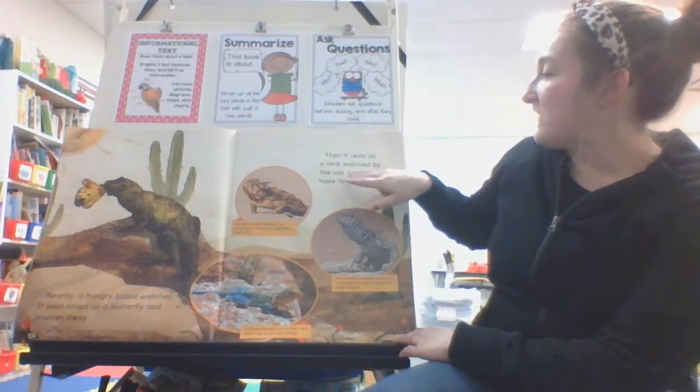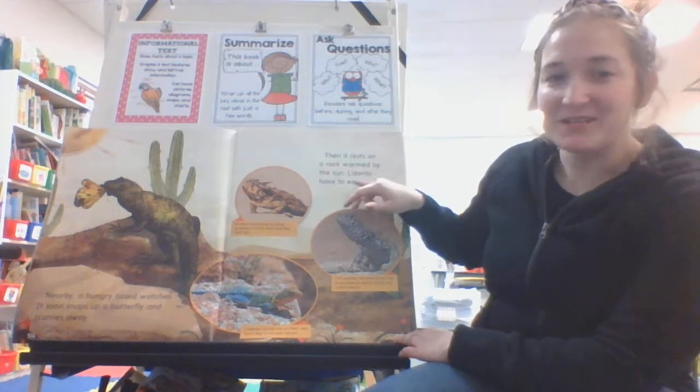Then it rests on a rock warmed by the sun. Lizards have to eat too.